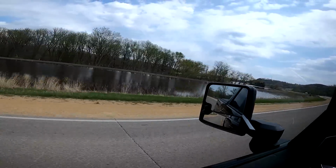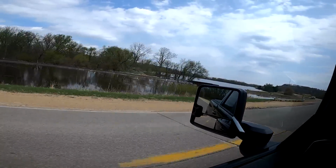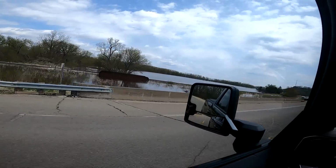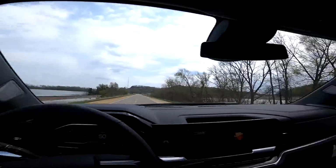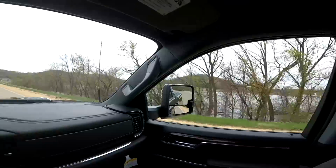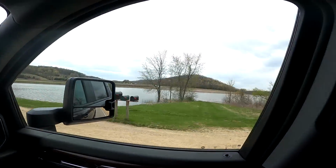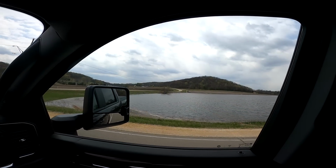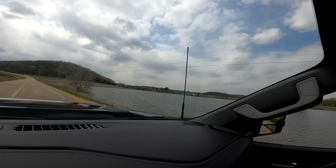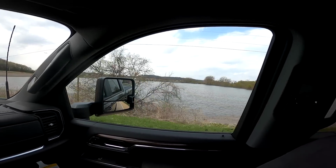Looks like we got a railroad guy here checking out the crossing here. That's usually a field right there. Along with over here is a field. As you can see, it's flooded. This is usually a field over there. Now it looks like a fishing hole.